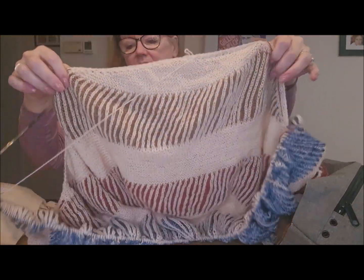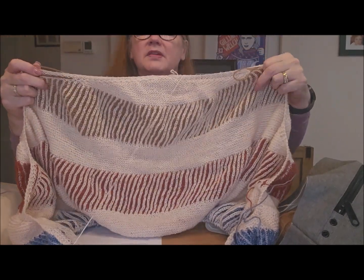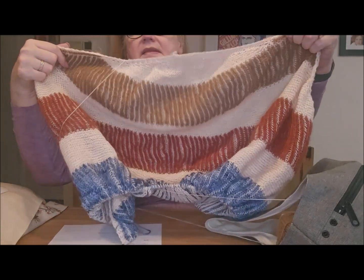This is the top, of course, and it will be a big crescent-shaped shawl. That's one side, and this is the other.